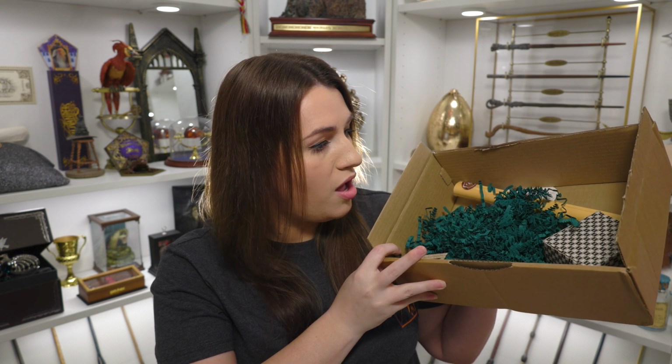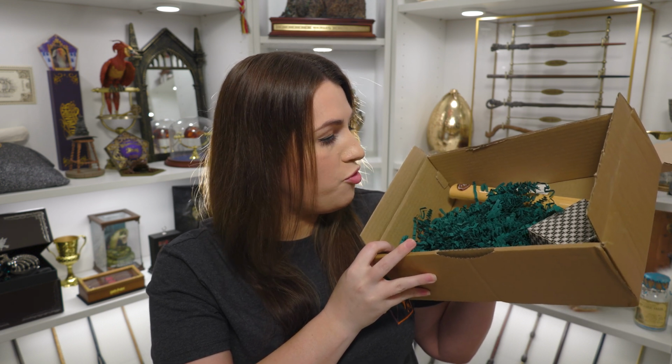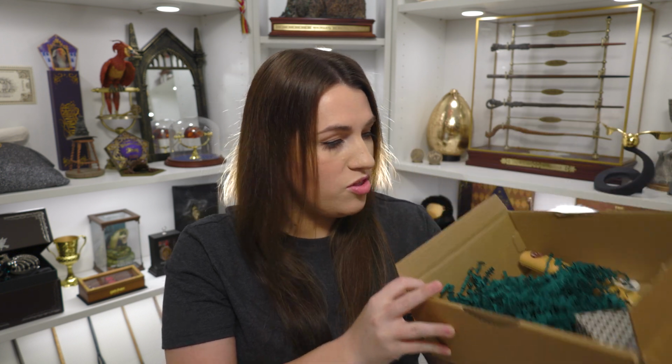But let's go ahead. You can see there's some green squiggles in here with a few boxes and a print. And I see that there's something officially licensed in here. I think I'm gonna start off with the print. Geek Gear's prints aren't always my favorite. They're very big prints and I don't have a lot of room to put them up. But let's see. This one is a Geek Gear licensed exclusive print.